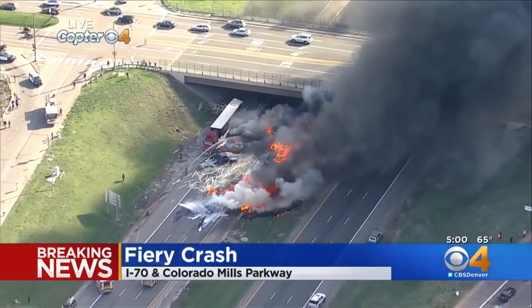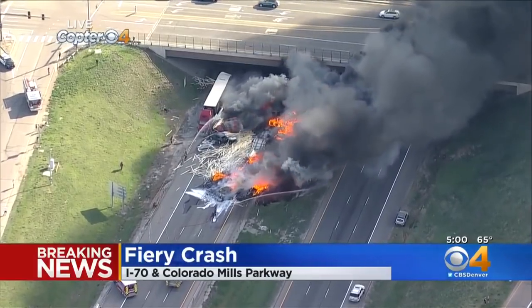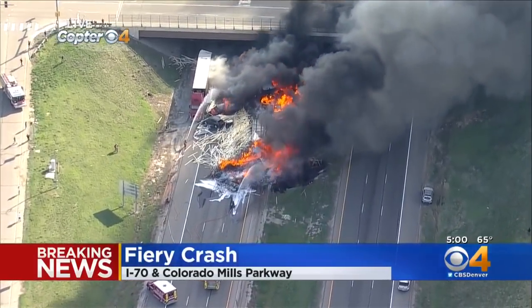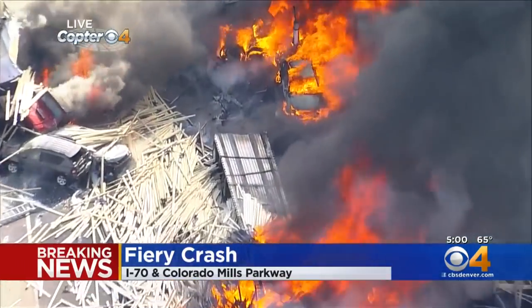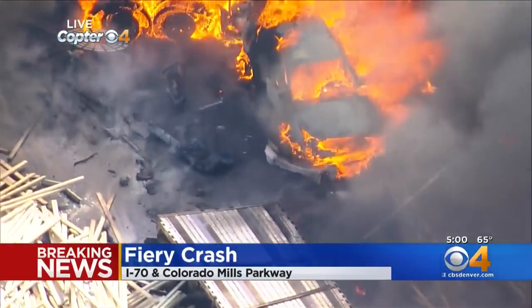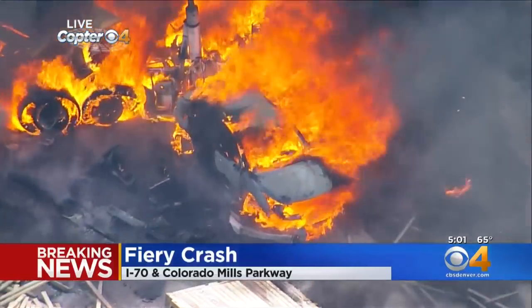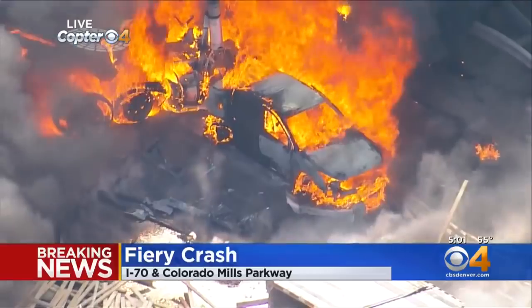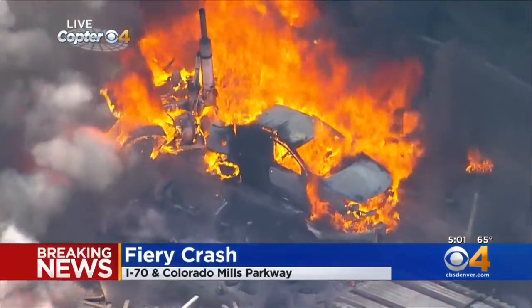I-70 and Colorado Mills Boulevard, as you would imagine at this hour, rush hour, I-70 very busy. We do know, might be obvious to point out, that eastbound 70 is shut down for now, and I'm sure westbound as well. There's just too much smoke and too much emergency response for anyone to get through that area. Yeah, even driving on the opposite side there, you want to make sure that you go very, very carefully, because I'm sure visibility has got to be low in that area from all of this smoke.